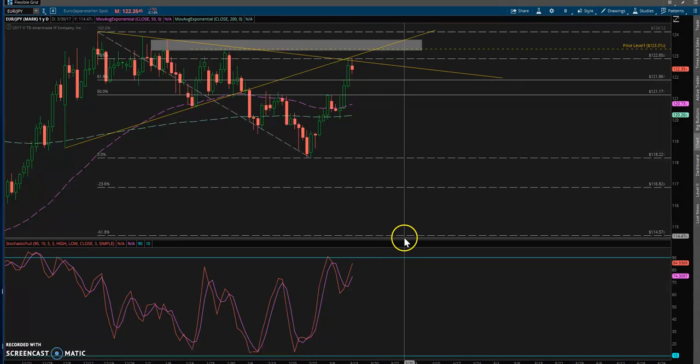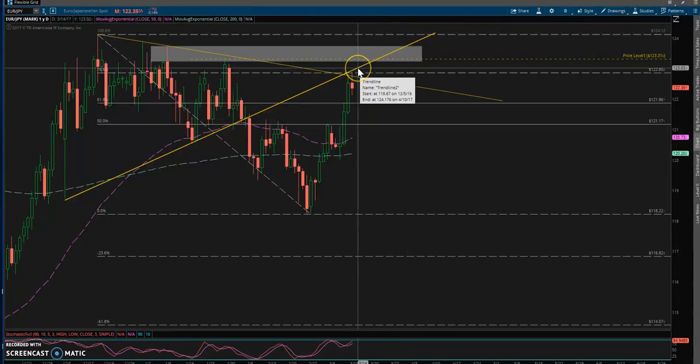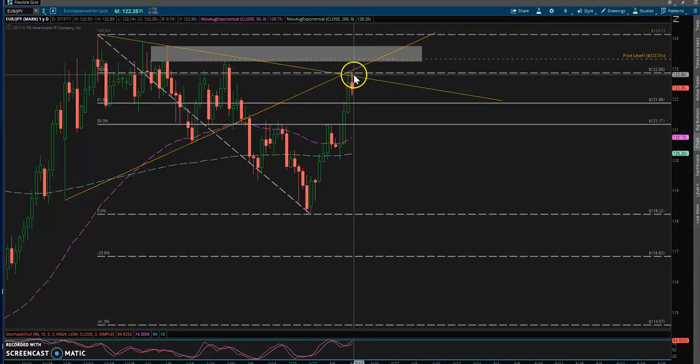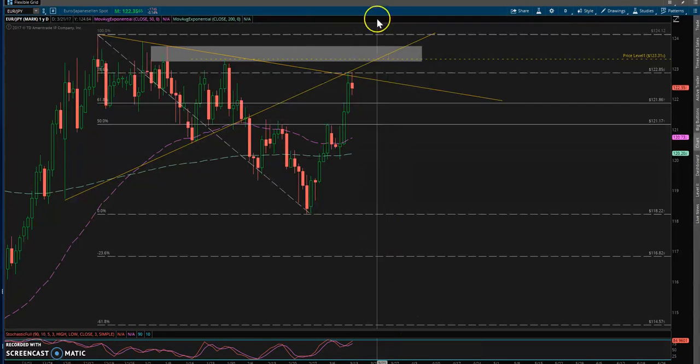Now, it was Sunday night, probably around 9 or 10 o'clock, and I was sitting there watching this setup take shape, and I knew that I wanted to get up above it. So I was looking for strikes up above it that would offer me a decent length of hold. I didn't want to grab a weekly just yet because it was Sunday night, but what I did want was something that gave me ample time to be right overnight, where price just didn't want to go.